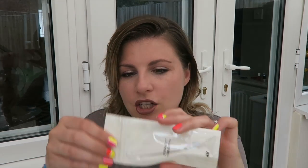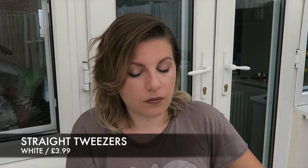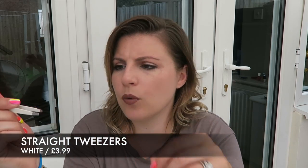And the other thing that I got was the straight tweezers. I like the kind of packaging stuff comes in. Just overall, the styling of H&M beauty products is excellent. I really like the look of everything. Straight tweezers, and let me tell you why I bought these.